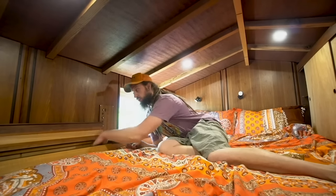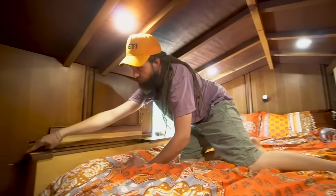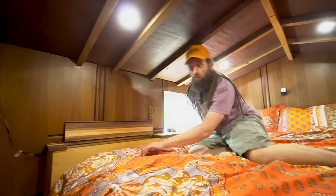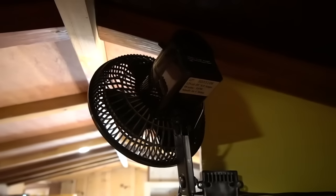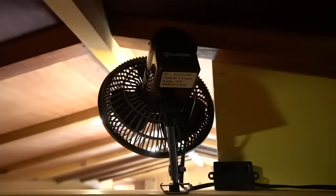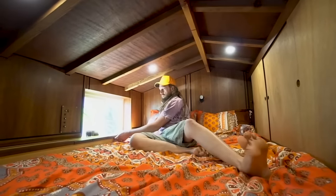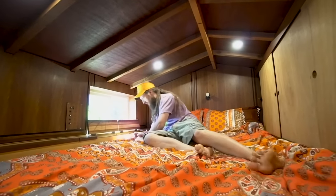So there's three storage compartments in here. There's also a 12 volt outlet down here at the foot of the bed. So we have a 12 volt fan to give us a little cooling power at night while we're sleeping. You can also use it for some other stuff. It can be pretty handy. And then two more flip up panels up here for more storage.